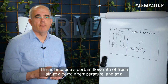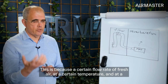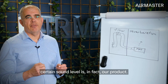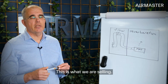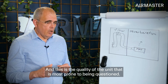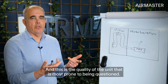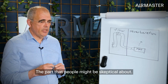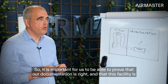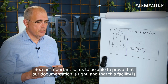This is because a certain flow rate of fresh air at a certain temperature and at a certain sound level is in fact our product. This is what we are selling. And this is the quality of the unit that is most prone to being questioned, that people might be skeptical about. So it's important for us to be able to prove that our documentation is right.